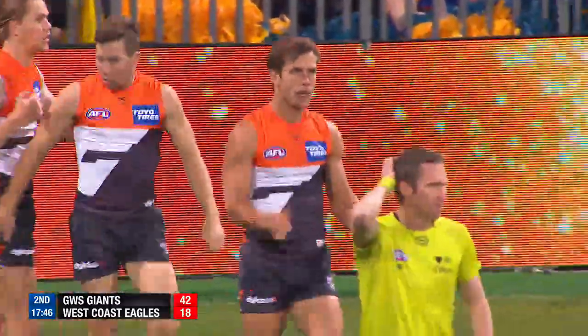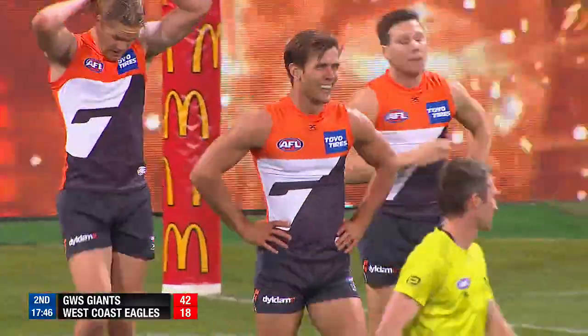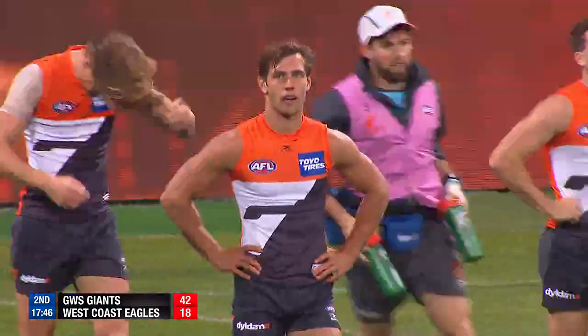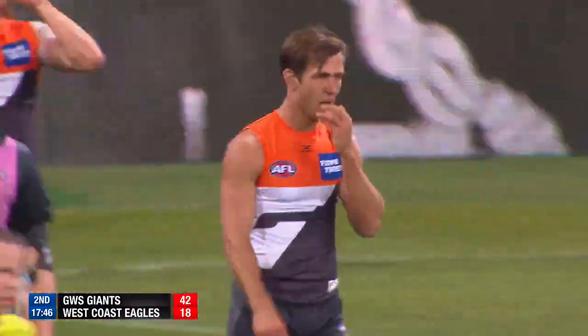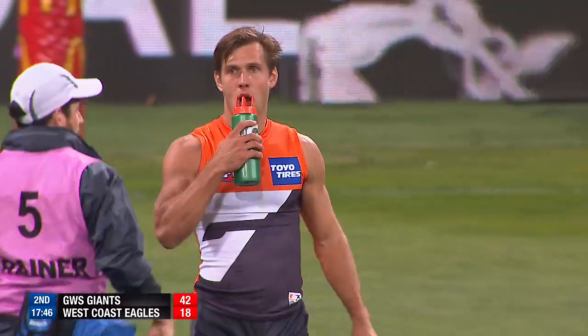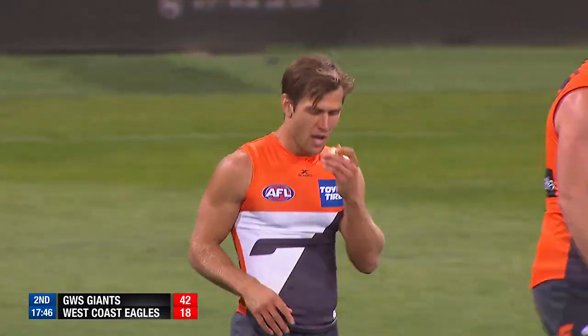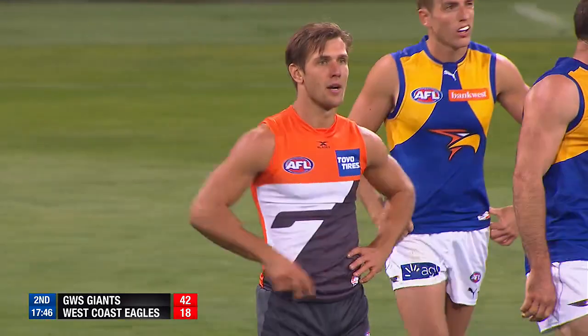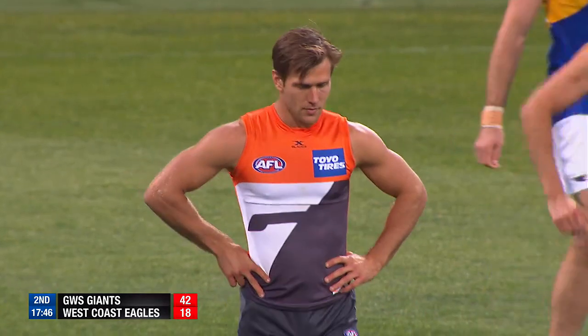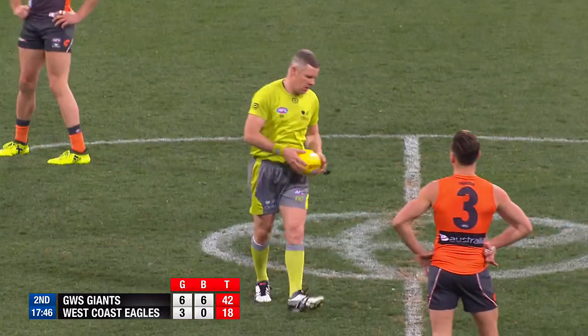And he points back the former Fremantle Docker to his mates up the field. Stevie J. Himmelberg, good pressure, big turnover goal. Yeah, don't you love those walk-in goals? Just gives your team confidence. An easy goal like that off the back of some pressure. It's demoralising for the West Coast Eagles. Gee, that's a dangerous margin now early in this second quarter.